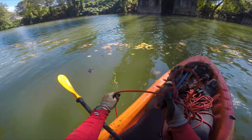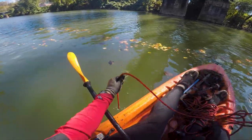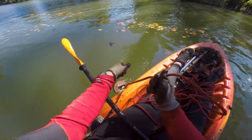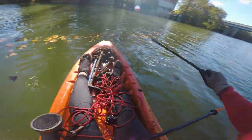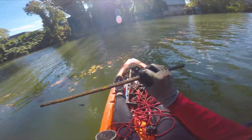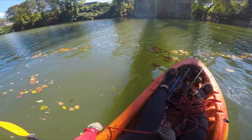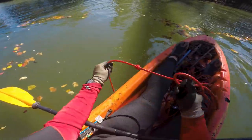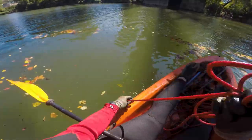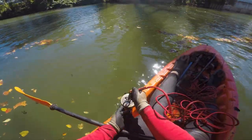Oh, I think we got something. We got something. Oh, I think we lost it. Saw a little piece of metal right there. Okay, we got something again. We definitely latched on. Fairly heavy. Oh, what is that?